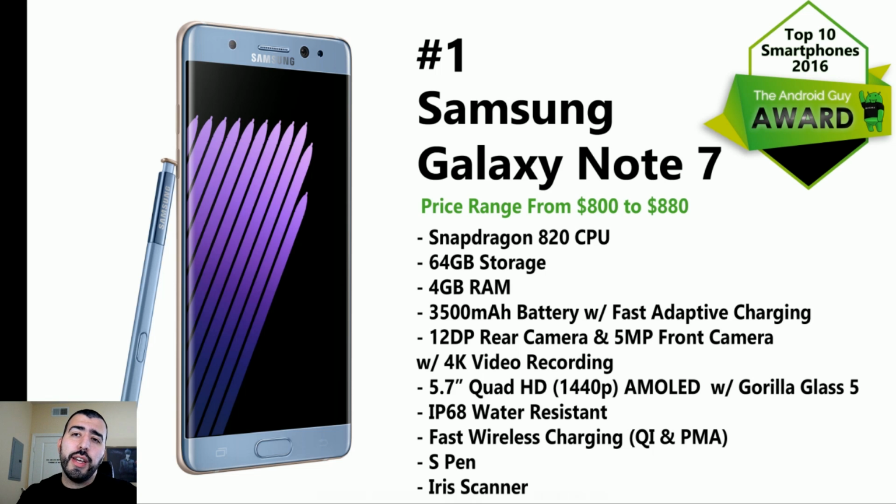I really did grow to like the iris scanner. It was quicker especially when I had gloves on, and man, would I love that right now during the winter time when I have to keep taking my gloves off, or have ones that allow me to use my fingers to unlock my phone.